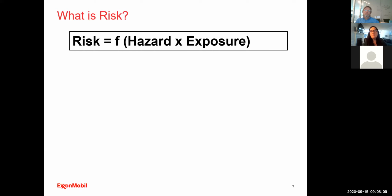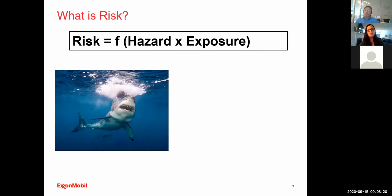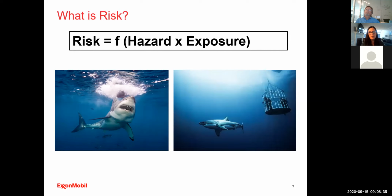So risk is one of those concepts that people tend to confuse a bit with hazard. So when we talk about risk, we have to think about hazard also being a function of exposure. And I like to use the shark analogy. So sharks pose an inherent hazard to human health. They can result in mild, moderate, severe injury, or even death. But when thinking about sharks, hazard is only part of the equation. We really need to think about how humans are exposed to this specific and unique hazard.